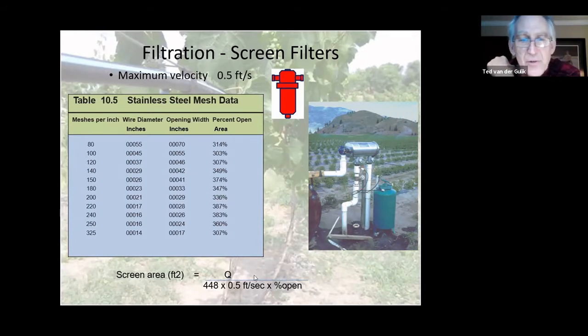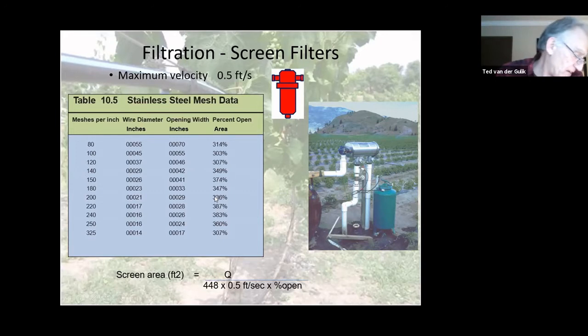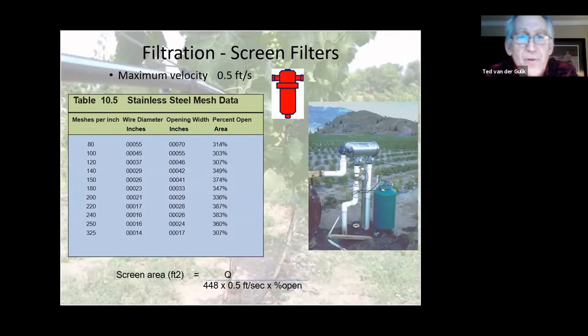The formula gives you a calculation of what your flow rate is. You divide it by 448. The maximum velocity through your screen should not exceed 0.5 feet per second. That's very important. So 0.5 feet per second times the open area. For example, in a very small system of 28 gallons per minute per zone, with an open area of 0.336, 200 mesh per inch here, your screen area is about 0.37 square feet. So very small for 28 gallons per minute, but obviously it increases as you go up.